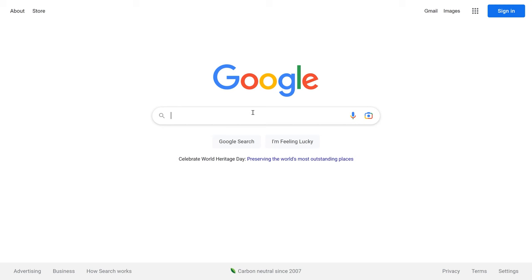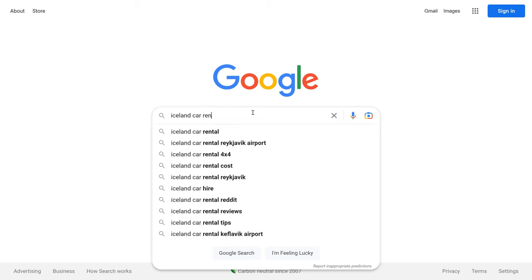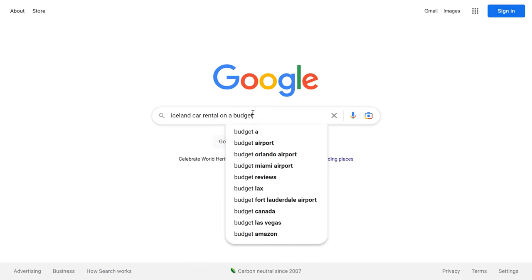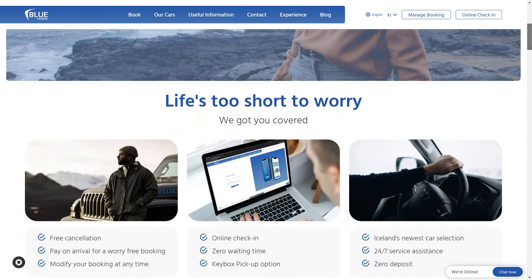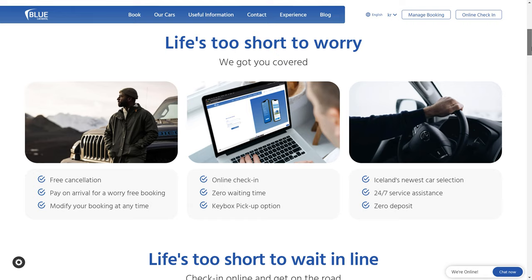But then I started Googling Iceland car rentals on a budget. One of the first companies that popped on my radar was Blue Car Rental. The company has been operating since 2010, and it is the largest local car rental company in Iceland. One thing that immediately stood out was Blue Car Rental's competitive rates.